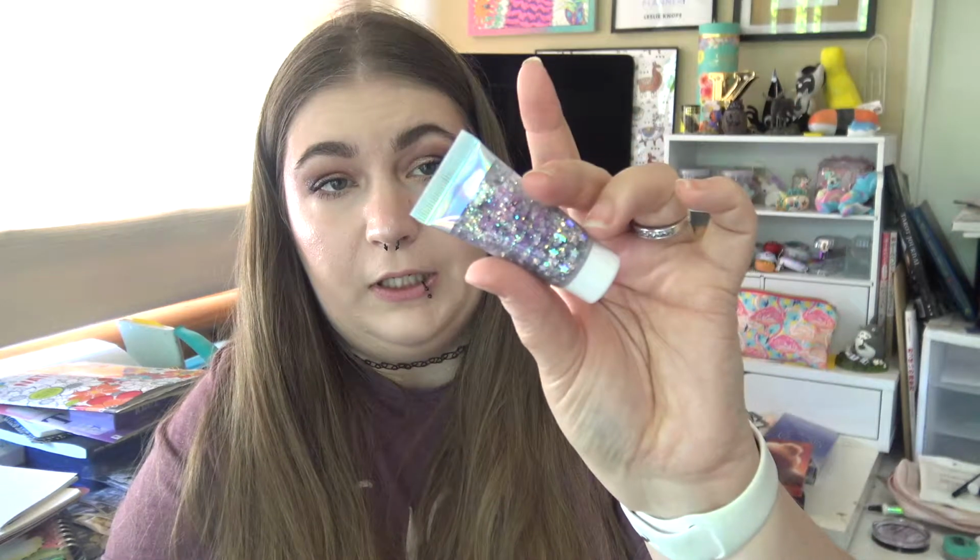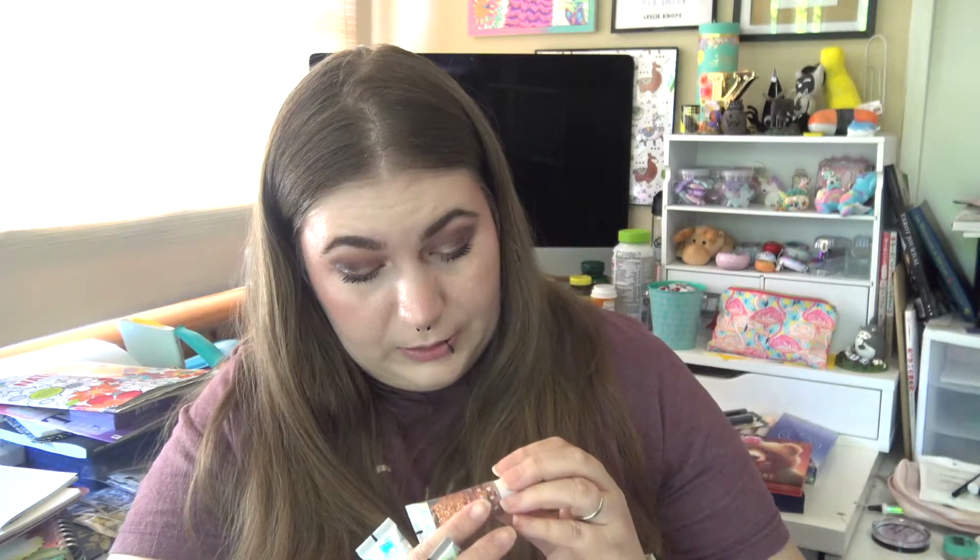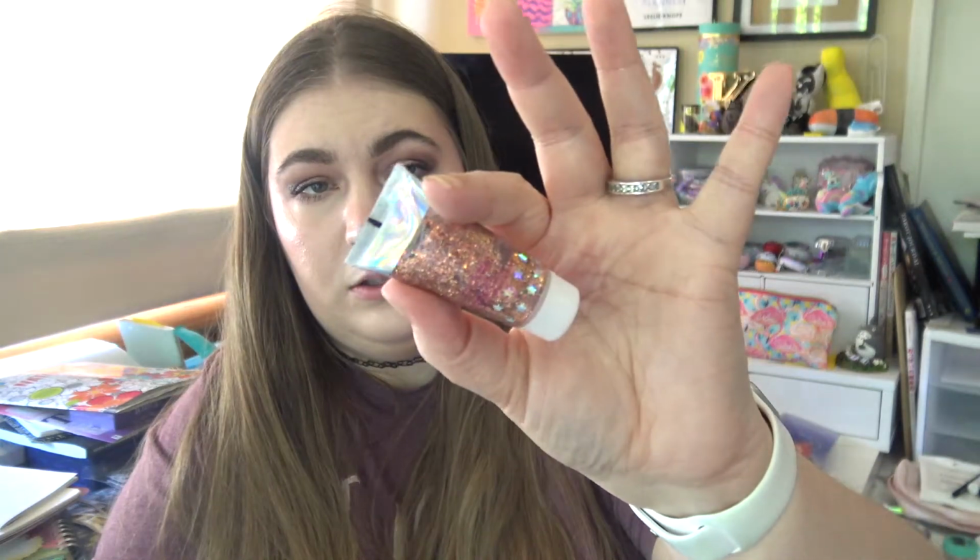There's this one, it's kind of like a purpley color. There's this one that's finer glitter, but it's a really pretty almost rose gold coppery color. And then this just clear iridescent one. I'm so excited about those. I love glitter so much. I don't know if you guys can tell, but I got glitter right there.